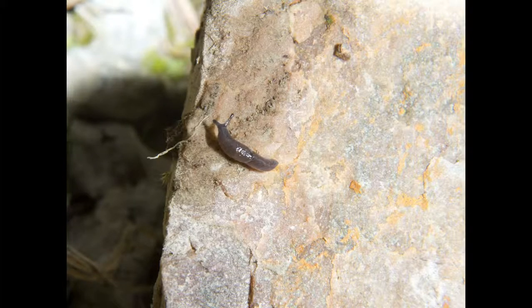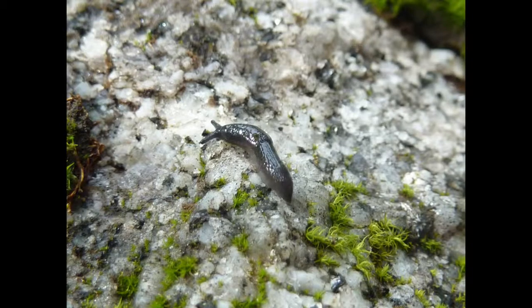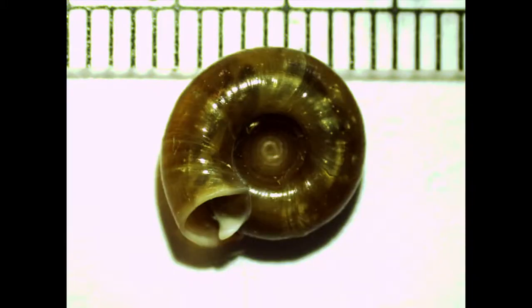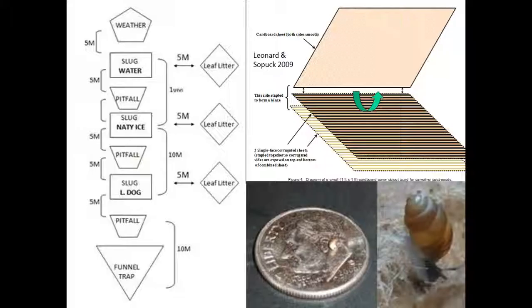Oh, this guy isn't quite as charismatic. This is the Idaho sheath slug. And this very different looking slug is a pygmy slug, which I don't have a penny in there or anything, but it's small. This guy, I had to look this up. This is a humped coin. And it's actually a pretty snail. And this is a little guy too. Those are millimeters in the background.